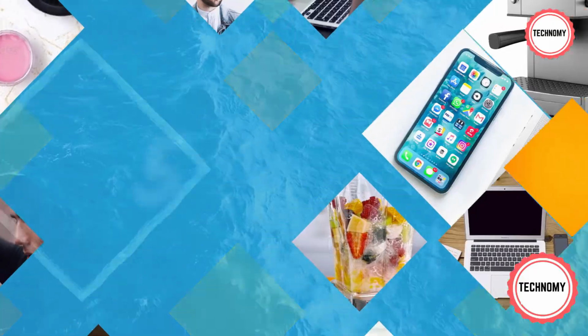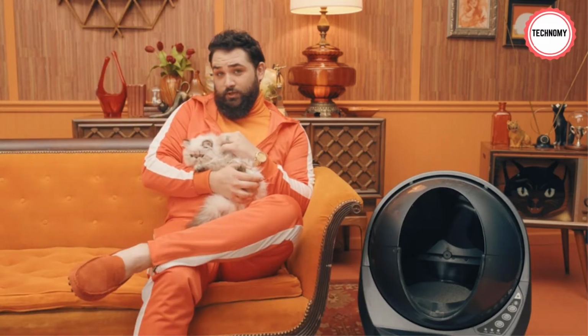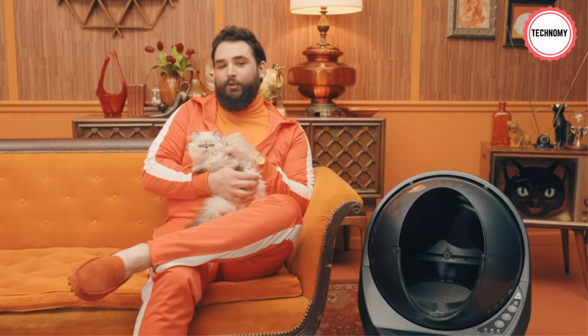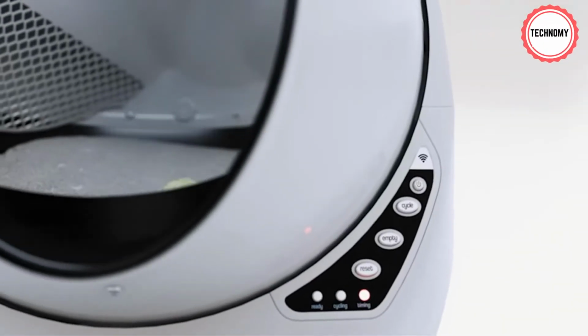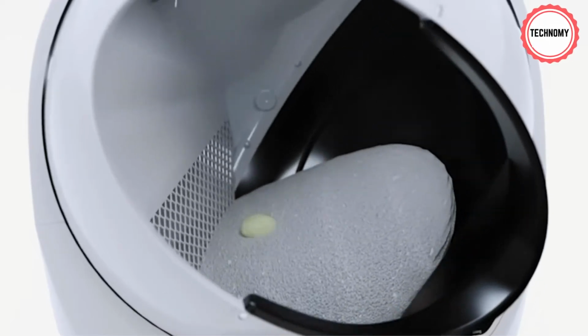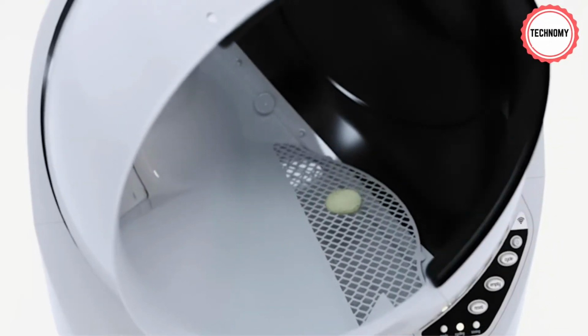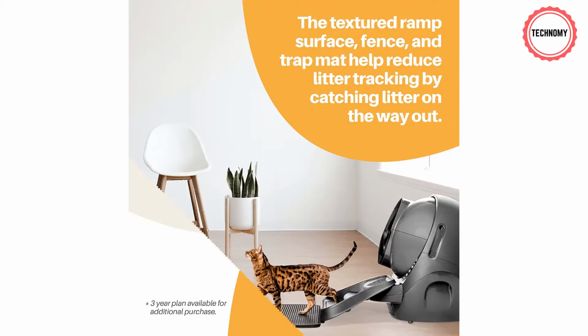Starting at number 5. Product name. Best overall, Whisker Litter Robot 4. The Whisker Litter Robot 4 is not merely an iterative improvement on our former best overall automatic litter box, the Litter Robot 3 Connect, but a comprehensive upgrade. In lab testing, and throughout weeks of follow-up testing with real cats, our testers expressed repeated admiration for various features, design improvements, and their overall experience using the Litter Robot 4.